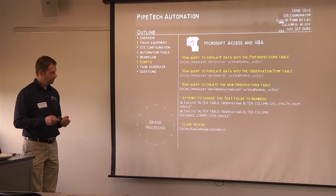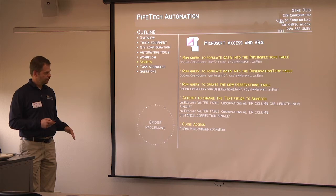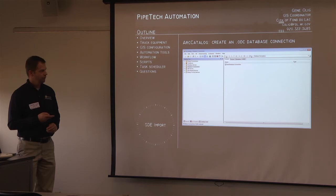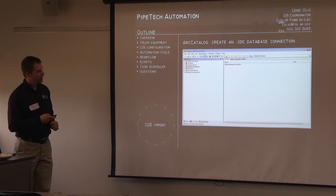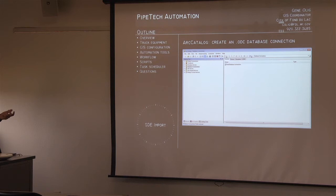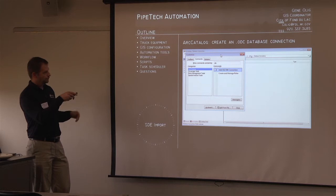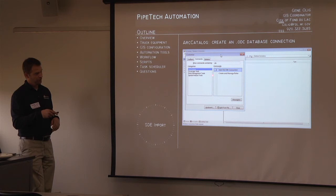And this is prepping all the data so that we can bring it into SDE, which now we're down at the SDE import part of our process. The first thing you have to do in ArcCatalog is add an OLE DB database connection. Has anybody done that before? Well, there's not really a tool for it. You can't click on a button. You can't select it from the menu system. You have to go into Customize and do a search on OLE DB, however you want to pronounce it, and up comes a button that you can add to your toolbar.